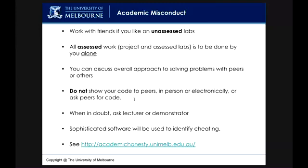It gets picked up. And again, it is painful both ways. If you feel that you need to copy, if you feel that you're struggling to the point that you can't finish the work, I implore you to come and speak to me before you copy. Come and speak to me, and we'll work something out where we can give you the knowledge that you need to get that done. That's the best I can do.